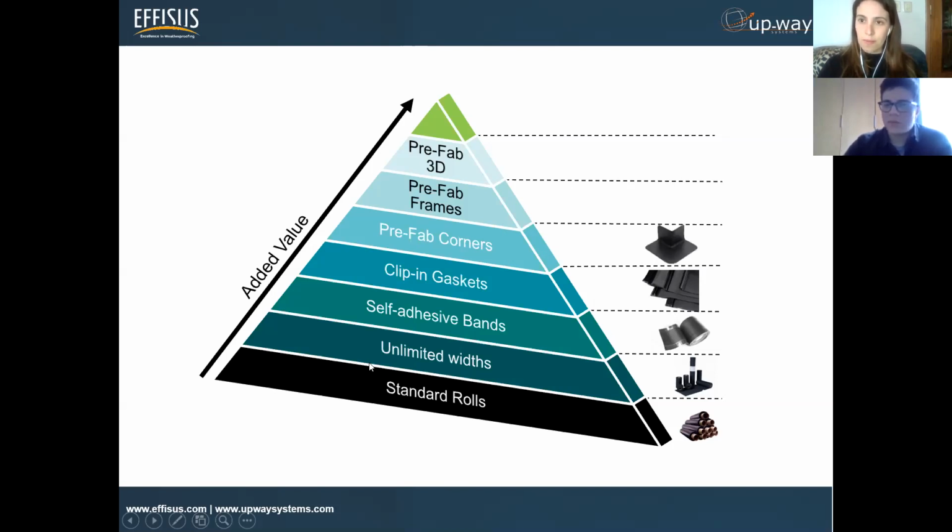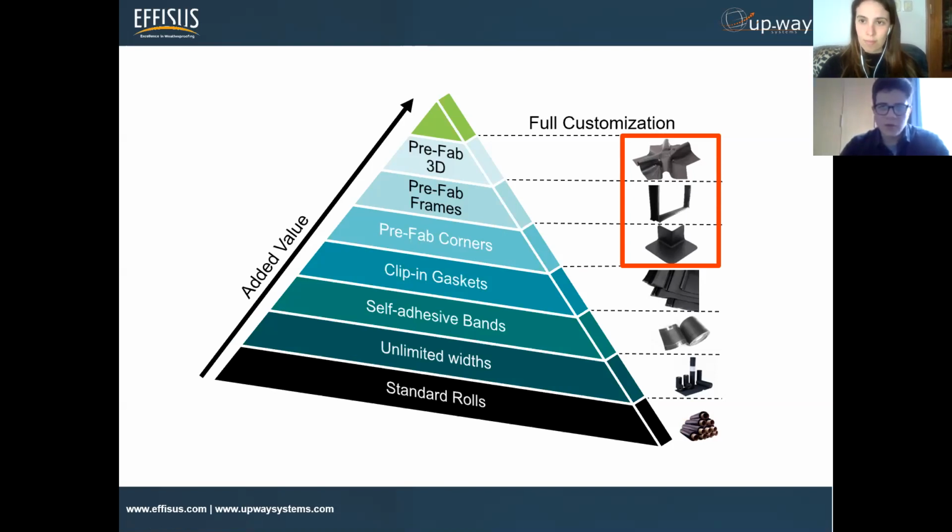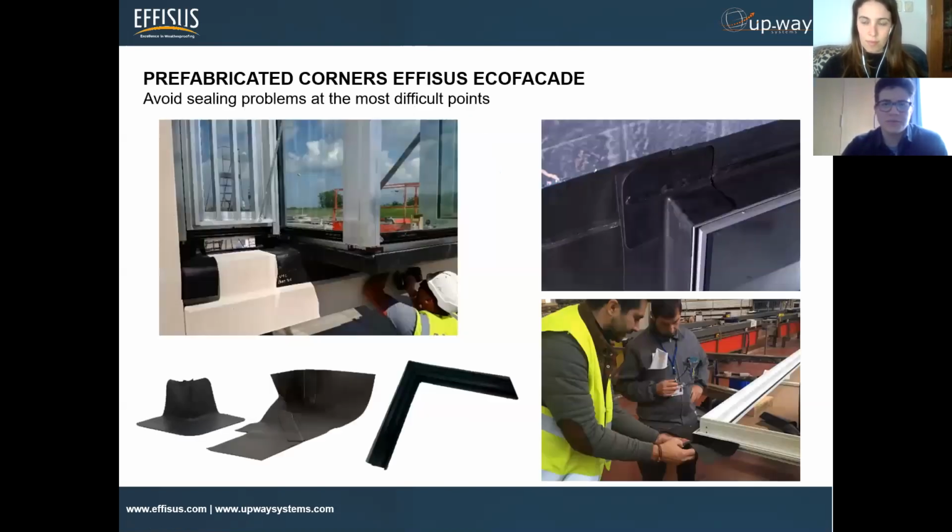We're able to create prefab corners, as well as whole prefab frames, and even do full customization, which is, I'll say, 3D prefab pieces. We'll discuss this later on, up to full customization. And the more customizable and bespoke these pieces are, the more added value you give to the project. So again, focusing today on those three.